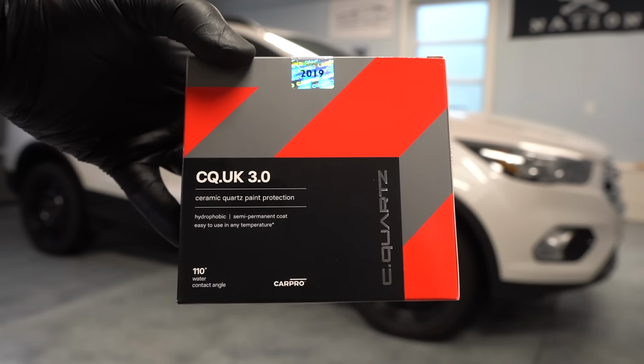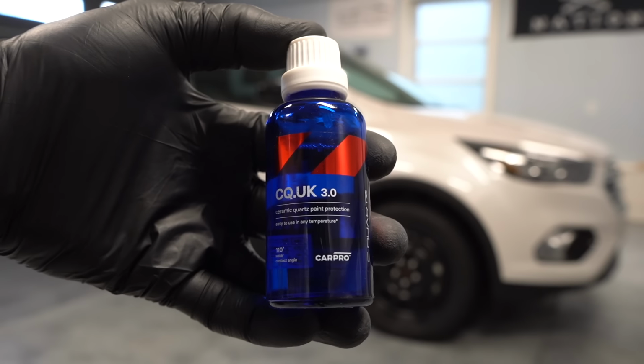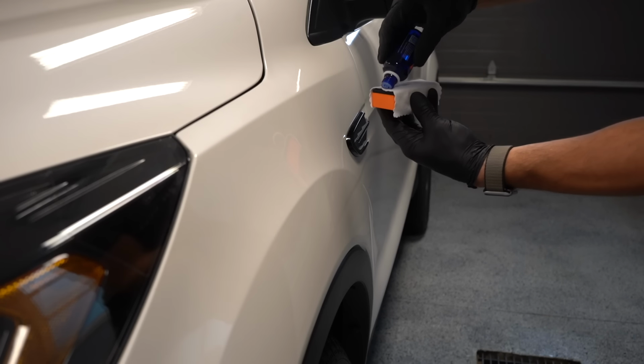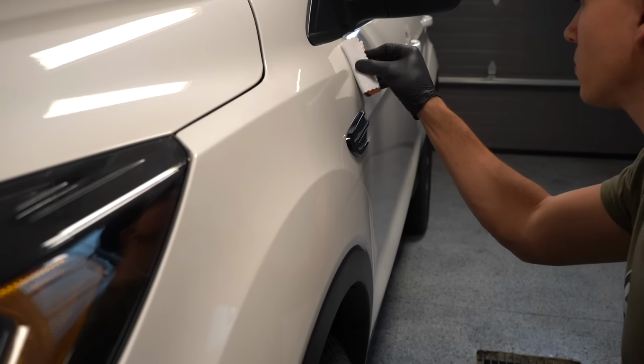So here's the ceramic coating that I use, and that's CarPro C-Quartz 3.0 UK edition. And I've used this on quite a few of my customers' vehicles as it's definitely one of the more highly regarded ceramic coatings on the market. So getting some of the coating applied to the micro suede cloth, I am carefully making sure to apply an even layer to the paint, working in small sections.